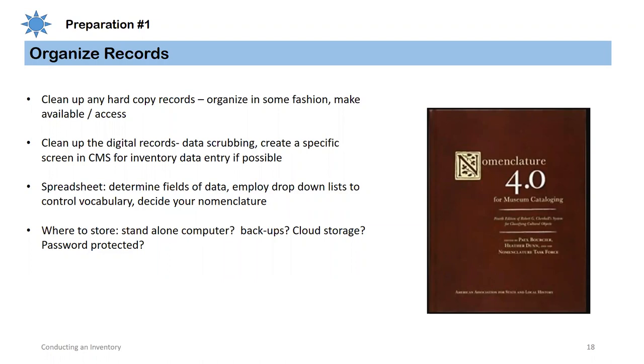So you'll have to allow for this, and whether that's setting up a workstation near your records or bringing the records to the inventory staff where they're working.